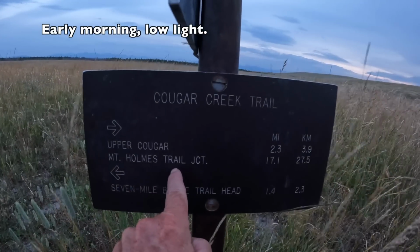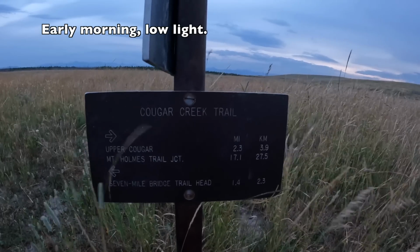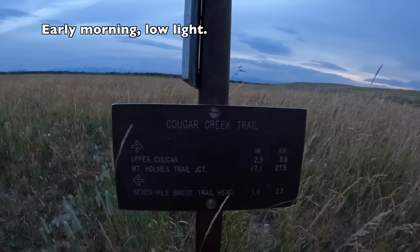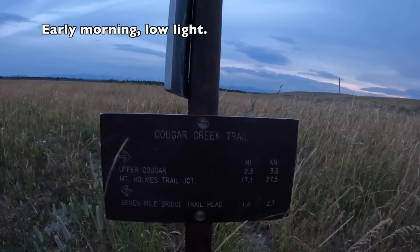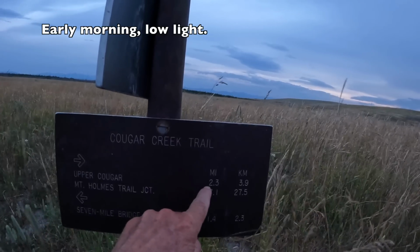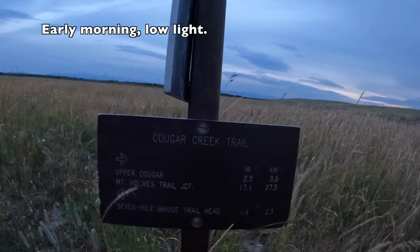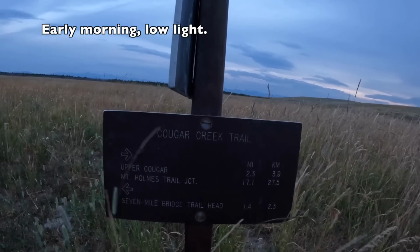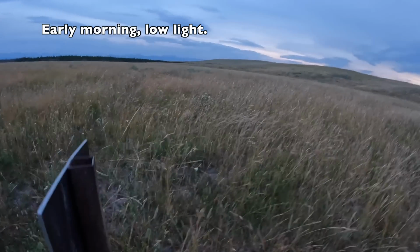So this Mount Holmes Trail Junction, 17.1 miles. That's a trail I want to find. The Mount Holmes Trail has not been on your map. Maybe they might even call it the Upper Cougar Trail that starts in 2.3 miles. But anyway, the sign's never been changed and it hasn't been on any of the Yellowstone maps, as long as I can ever remember. So it's a totally unmaintained trail. I think it's totally abandoned.